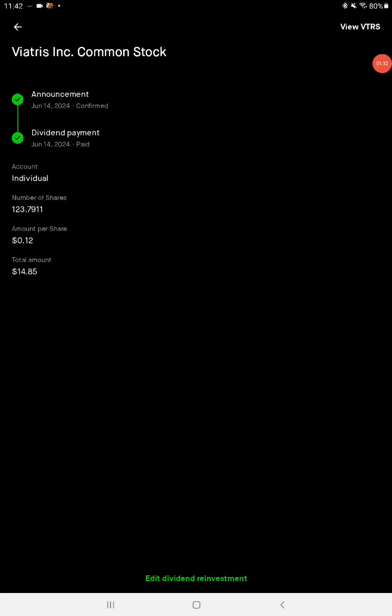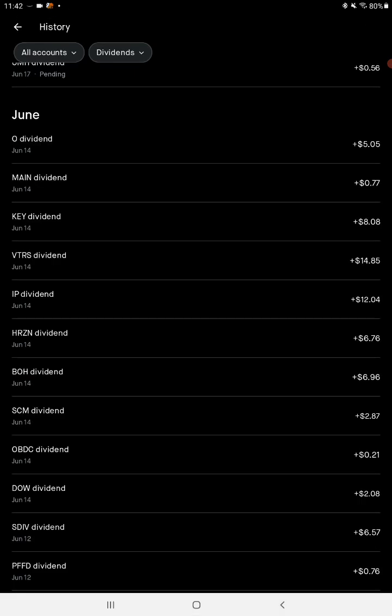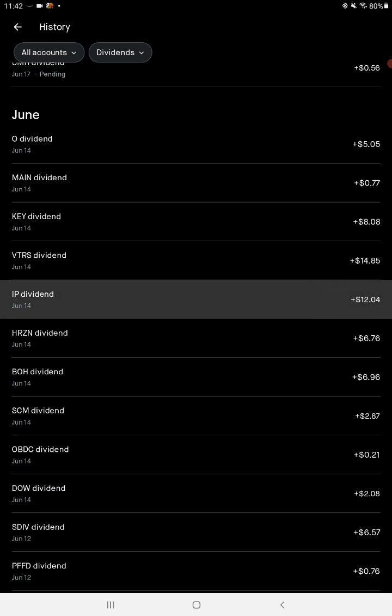Viatris, ticker VTRS, is a stock you want to buy if you have no interest in Pfizer. Viatris might be your next option. 123.7 shares, 12 cents a share quarterly, $14.85. We'll be buying more of that when it gets under the $9 range.